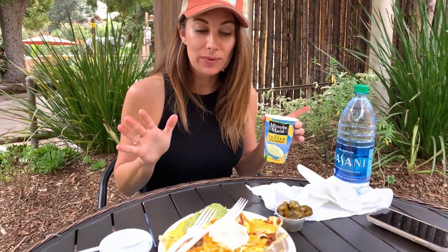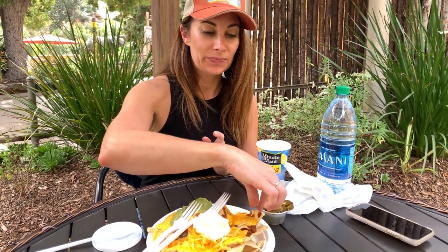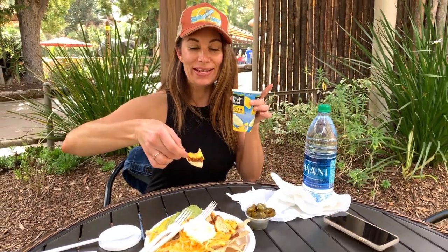I don't even want to think about what's in this. It's a lot of walking and I worked out today, so life is all about balance. So cheers to fake cheese on the nachos and frozen lemonade at the zoo.